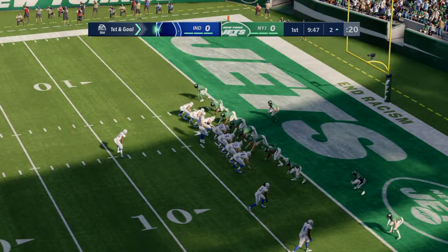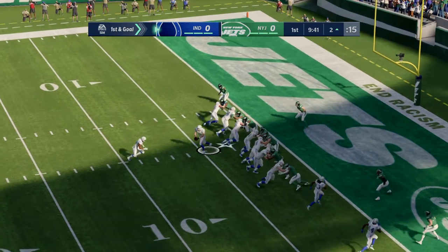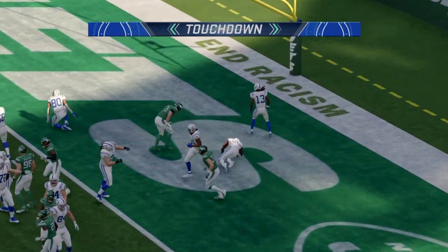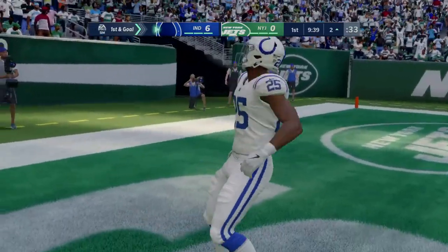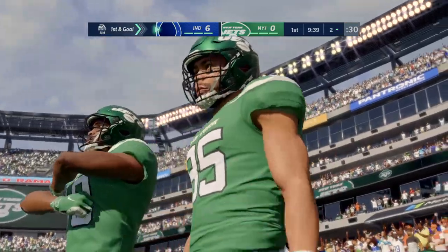A terrific opening drive has them knocking on the door, first and goal. They'll run it with Mack, and he's into the end zone. Touchdown, Indianapolis. Taking it in from 2 yards out, and the Colts take it right down and score on the opening drive.